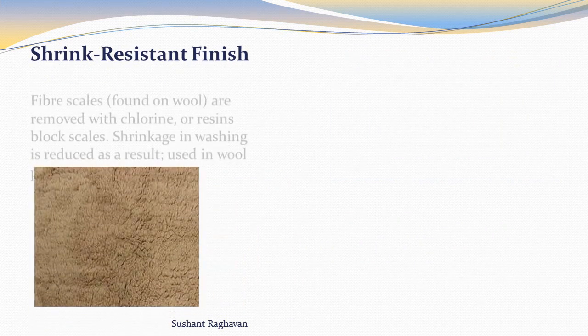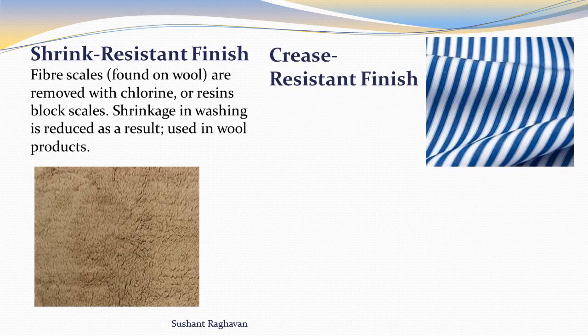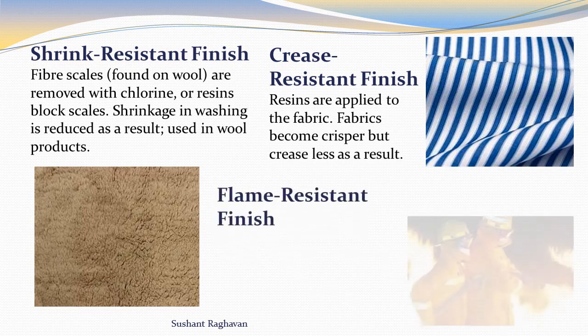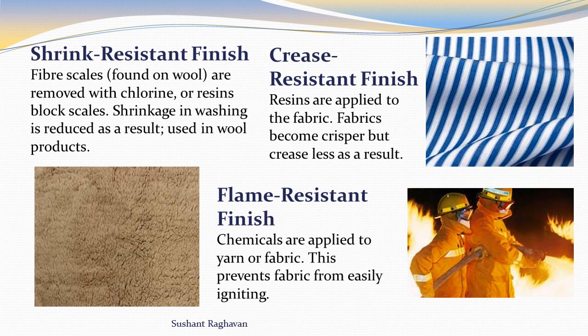Shrink resistant finish. Fiber scales found on wool are removed with chlorine or resins. Block scales. Shrinkage in washing is reduced as a result, used in wool products. Crease resistant finish. Resins are applied to the fabric. Fabrics become crispier but creaseless as a result. Flame resistant finish. Chemicals are applied to yarn or fabric. This prevents fabric from easily igniting.